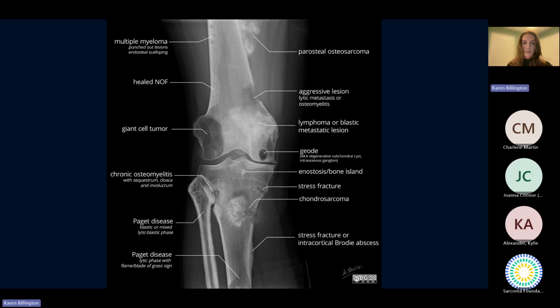So again, we spend years and years training to see all these different lesions and learn to recognize them. Now, it's lovely when the lesion ticks all the boxes, has the classic appearances, not always the case. So sometimes we can say, well, there's a lesion there, but we're not quite sure what it is yet. In this case, we take it further with extra imaging.